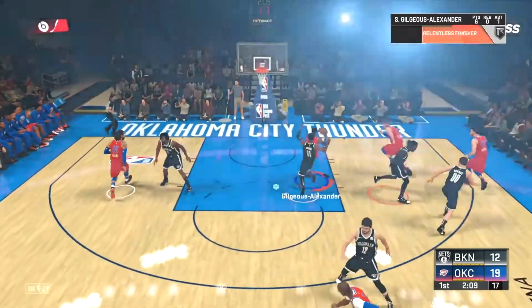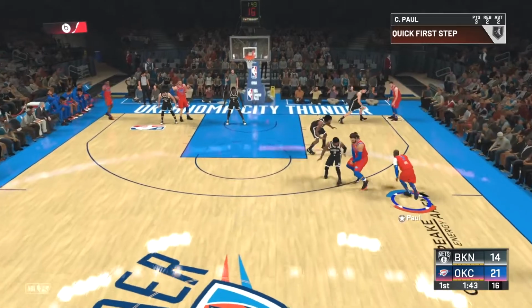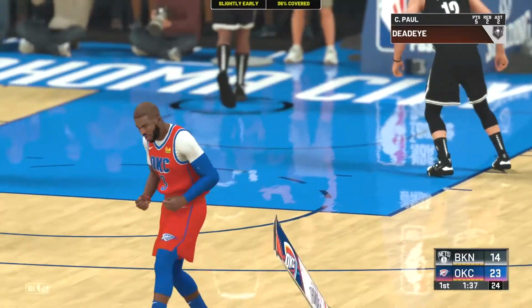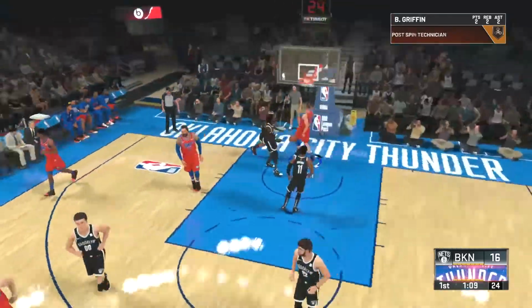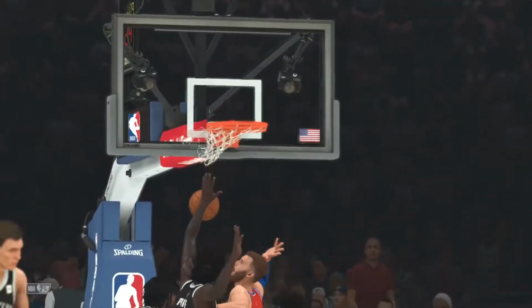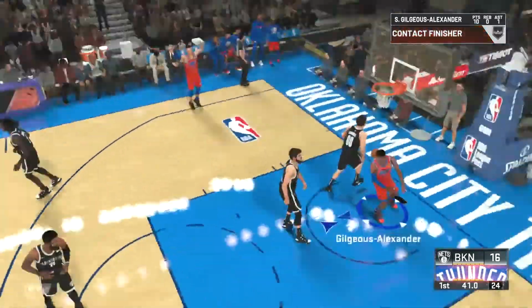Here's Shai going to explode to the rack. Lefty layup is good on the right side. Now here is Chris Paul going to look to attack, and he's going to step back, take the little 10-foot shot, and that will go down. He's getting hyped. Old man CP3 is doing some work in this one, and Blake Griffin is throwing down dunks over Taurean Prince. A nice one there from Griffin, using his strength. And here's Shai blowing past the defense, throws it down with the one-handed slam.